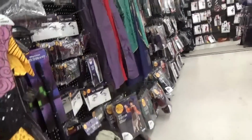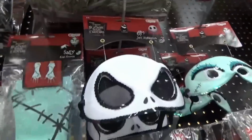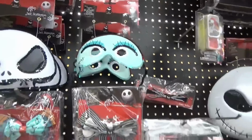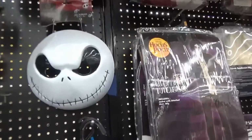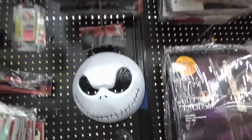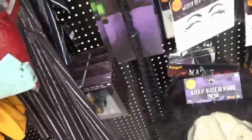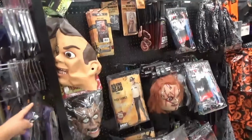Nightmare for Christmas! Look, there's our gloves, there's a Sally mask. Lilly, do you like the Sally mask? Oh, look, there's a Jack's mask, Sally costume, there's another Sally costume. It's your mask from Goosebumps. Where? Right there. Oh!